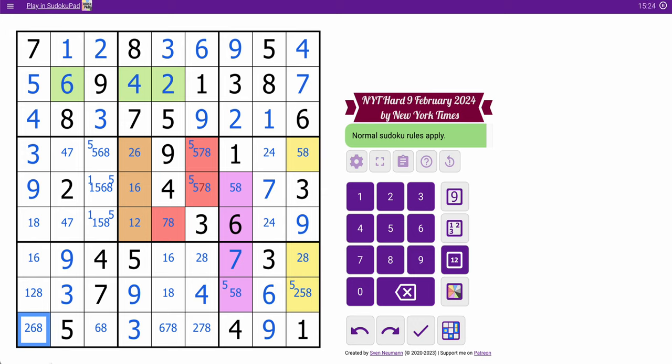Okay. Is there a hidden pair somewhere that I'm missing? Maybe. This 7 in row 5 says that's not 7. Oh, look, that's now a 5-8 pair in row 5. Okay, so this can't be 5 or 8. So this is now 1 or 6, and it's definitely not 5. This still isn't resolved that I know of.